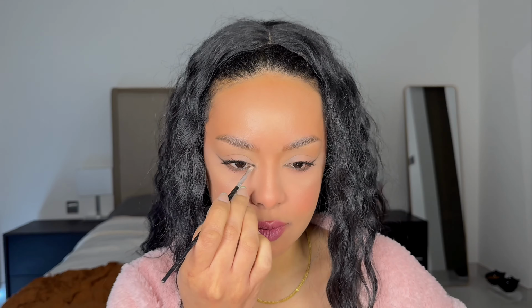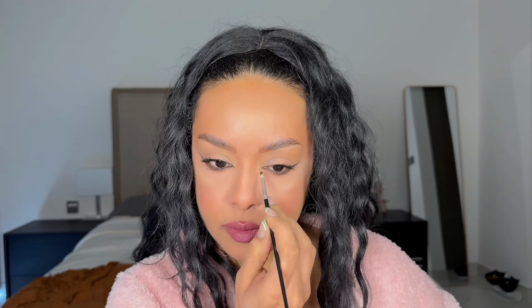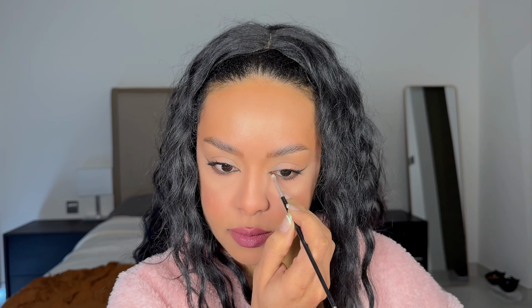For elongated eyes, I like to use this brown gel just to extend the inner corner. For the final step, use any sponge just to clean around your face and just to blend everything together.